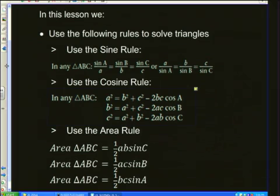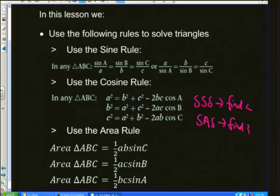And then the area rule is always a half of ab sin C, working with SAS, the angle between the 2 sides. The cos rule works with 3 sides. If I have 3 sides, I can find an angle. Or if I've got SAS, I can find the 3rd side. So that's my cos rule regulations. And then I've got my sine rule, where the information has got to be opposite each other.